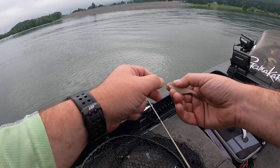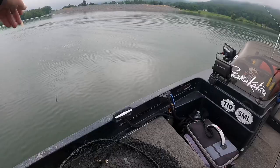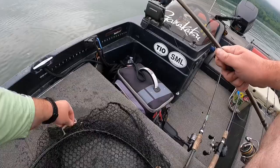I'm upstream of the bridge right now, and there's an old roadbed that runs down the edge of the creek channel. I think it's a roadbed, maybe a railroad grade. I always see boats pulled up on it. Glad I stopped and fished it.